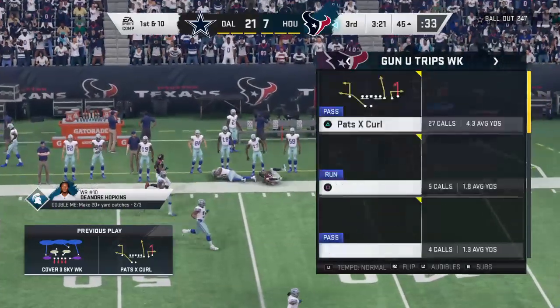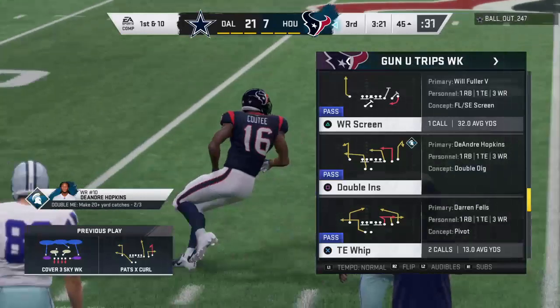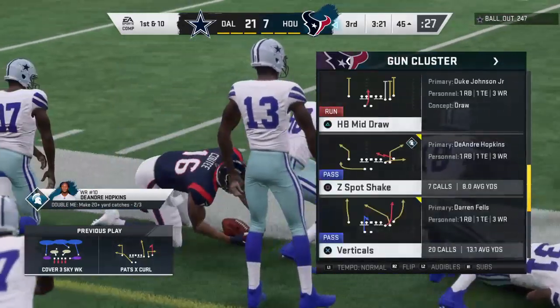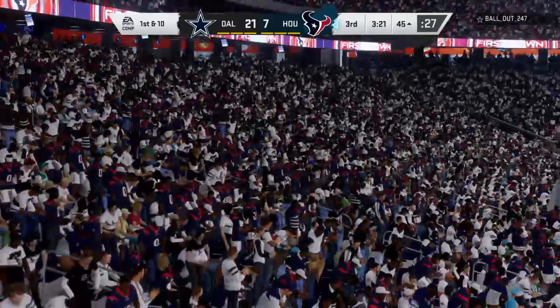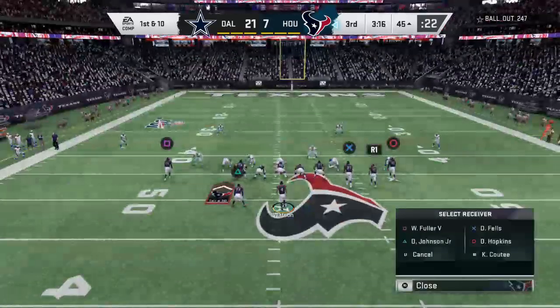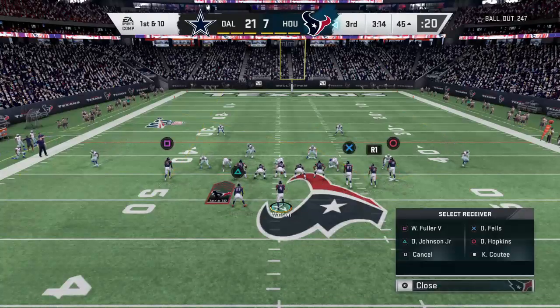Timing is everything, and they work on this cut all the time. They work on all the timing patterns, and this time it paid off for them. Worked him to the center of the field, cut it to the outside, ball's delivered, gets both feet down for the completion. Watson now 11 of 15 through the air. Here's 1st and 10.